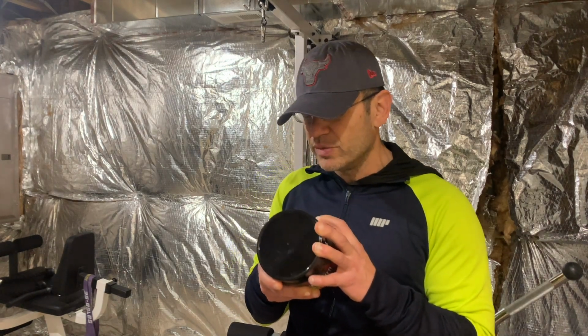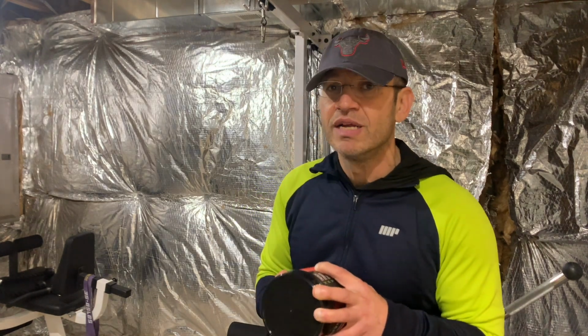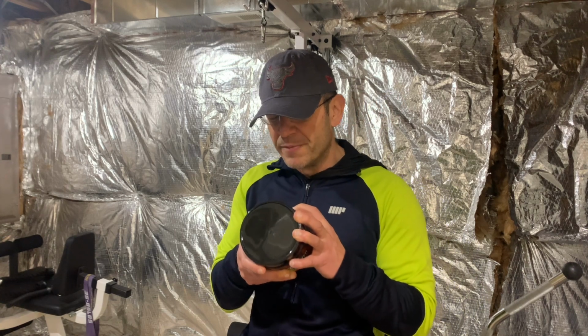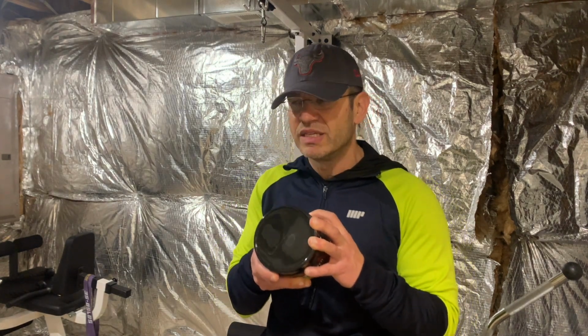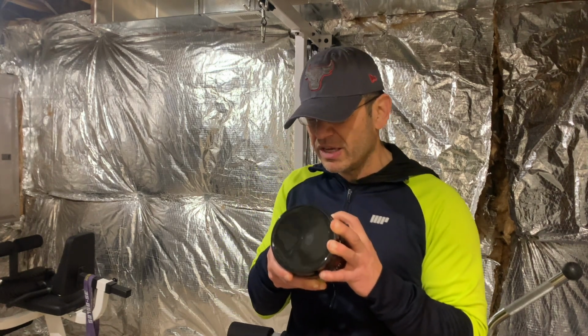Then L-tyrosine at 1.5 grams, that's going to help you with focus. Alpha GPC at the clinical dose of 600 milligrams, for focus. Lion's mane at 600 milligrams. I think that this is similar to what was in the first version. Another nootropic: caffeine anhydrous, 250 milligrams. So that's very similar, I think, to the first version.